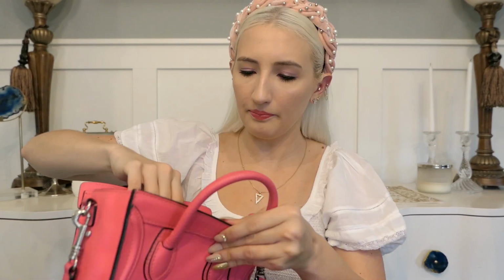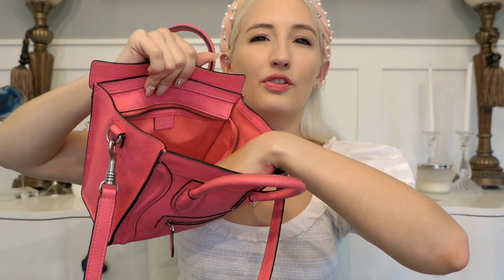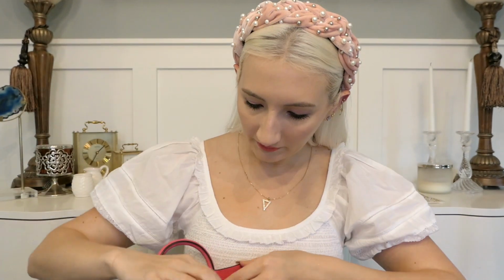The inside was super pristine. It has a zip top. There's this gorgeous suede kind of lining, and then there's an open pocket here. There are no zip compartments, but I'm okay with that because the top zips. If the top did not zip, I would have quite an issue with no zipper pocket.